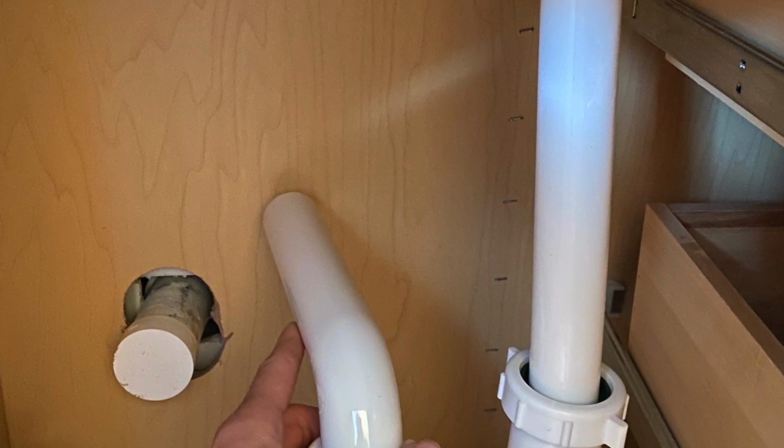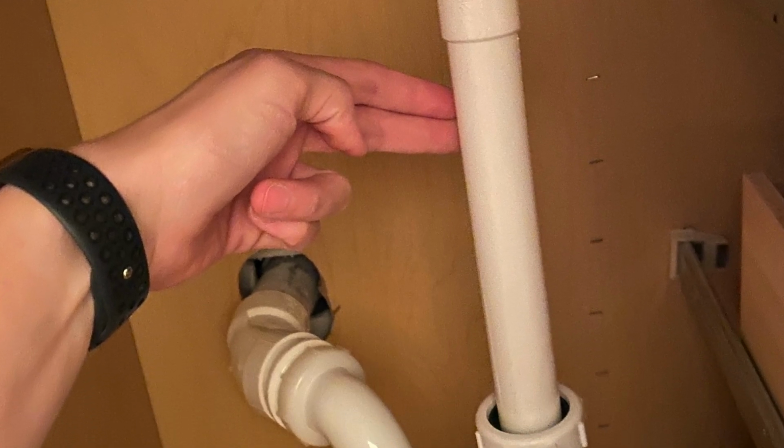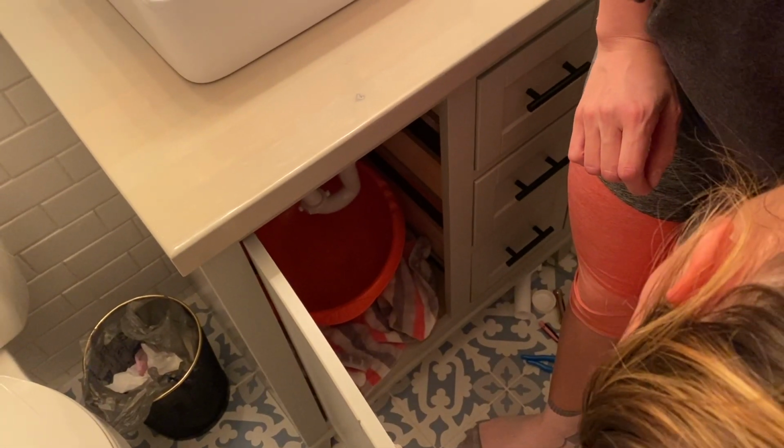So I had to buy 3 extensions before I figured out how to connect the drain properly, and this is what kept happening. It was either not reaching on the bottom or not reaching on the top, and then I finally figured it out, and it was a little bit hard because it was my first time, but it's so easy. You just screw the things together.